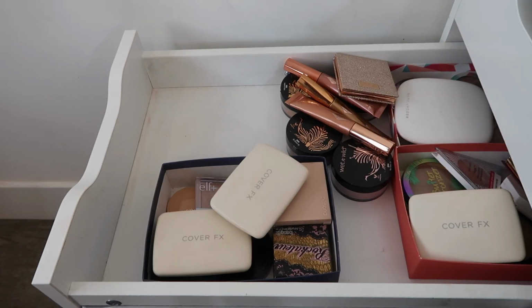All right, so this is a confession. You know how I said that Benefit Rocket Shore is one of my favorite blushes?